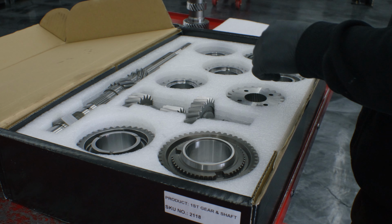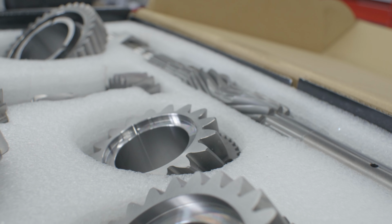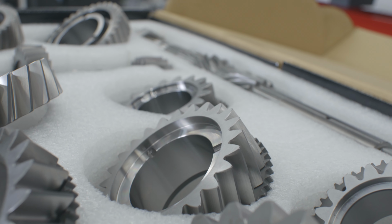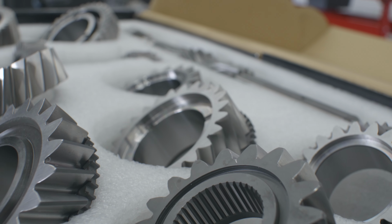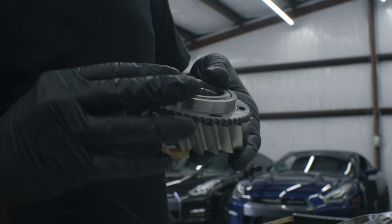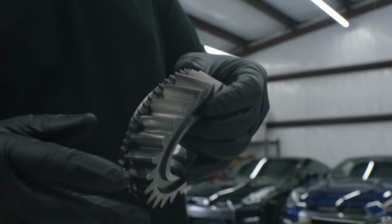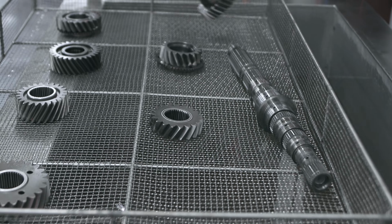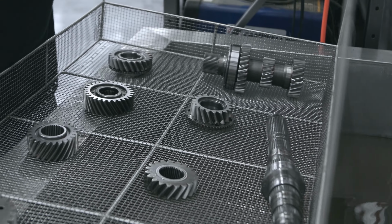This gear set was designed, engineered, and manufactured in England using the state-of-the-art Viper 500 six-axis gear grinder. This gear set has a newly designed second to sixth gear that are wider and thicker for increased strength and an improved helical angle for quiet operation. It is rated for over 1600 wheel horsepower.